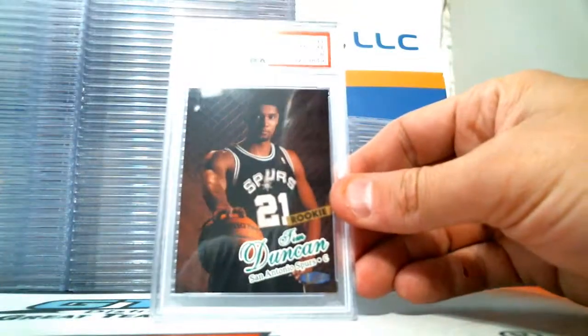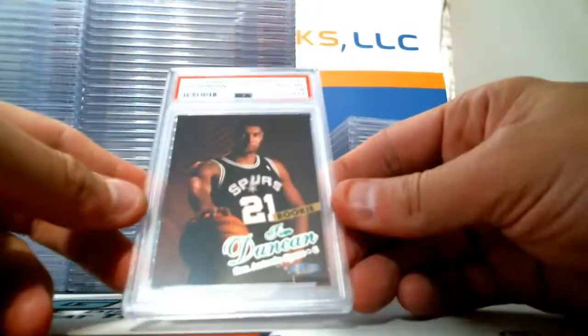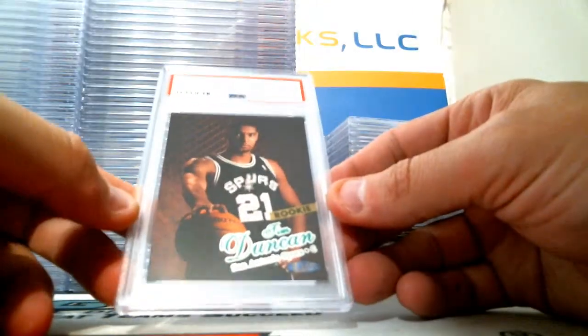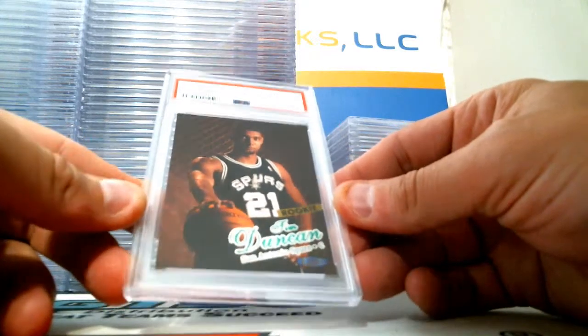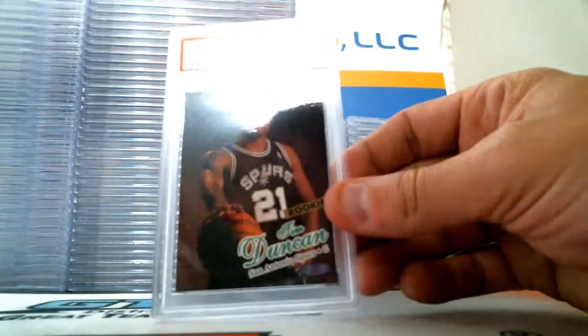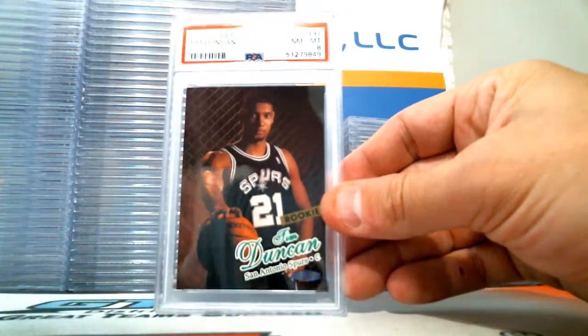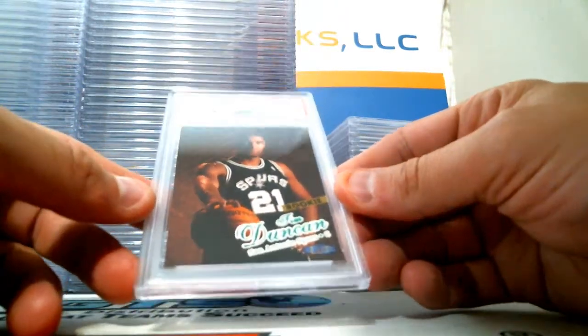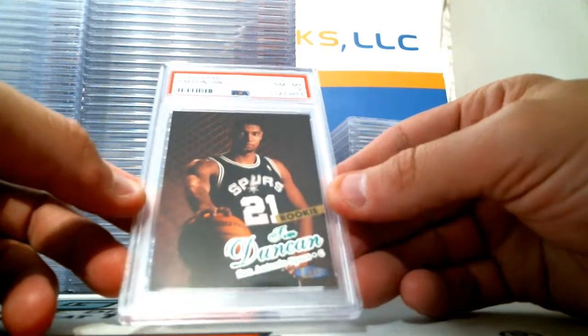Not doing so hot just yet. I did look at these grades, so I know what to expect. But you know, seeing the cards is a different story. Sometimes they don't register, and you want to see why they got certain grades. So this is a Tim Duncan, 97 Ultra rookie. Got an 8 on the Duncan.